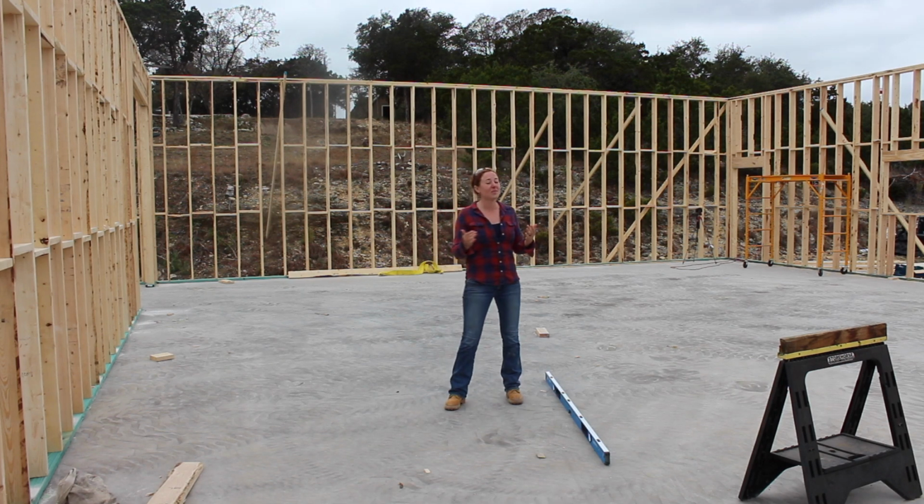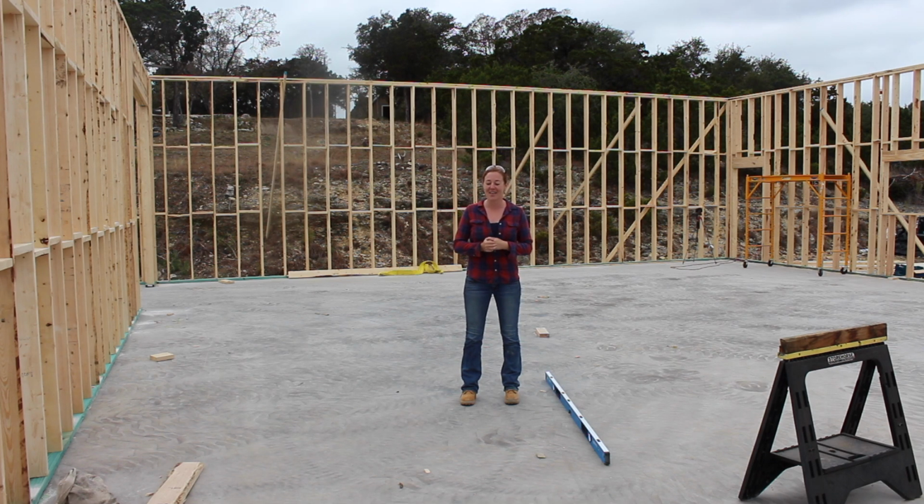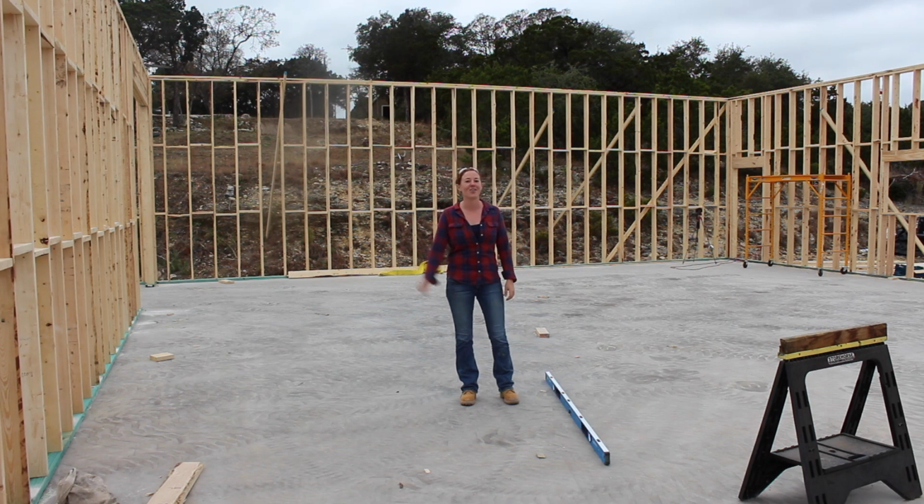I'm gonna continue filming the entire process, so if you're interested in watching the rest of this shop come together, then be sure to stay tuned. Next up, we'll be setting trusses and putting a roof on her.